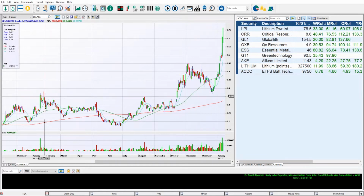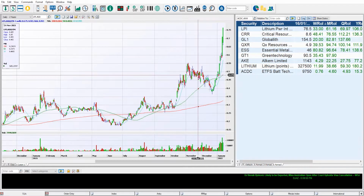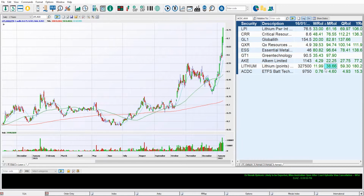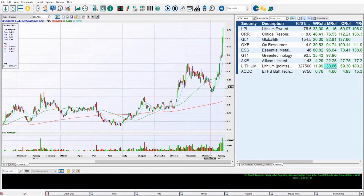But what we do like to see is this basing pattern coming in around that 200-day moving average, rounding up and then breaking over the overhead resistance with good strong volume spikes and then continuing on up. It does have a throwback almost to the breakout point, previous high, before turning the corner with that commodity price that we saw in the lithium commodity itself, 38% for the month, and shooting on up for that rally. That's LPI coming in at number 6 on the month.